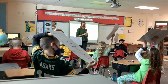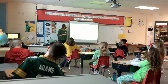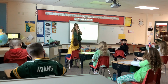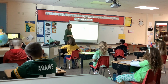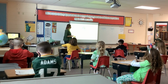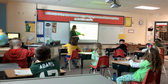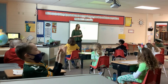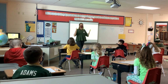All right, boards down. So the girls' gold coins were overflowing from the hat. What is my noun? What do they own? Annabelle? They own the gold coins. We've got an adjective describing our coins. They're gold. So they own the coins. Is coins singular or plural? Plural, because there's multiple of them, right?